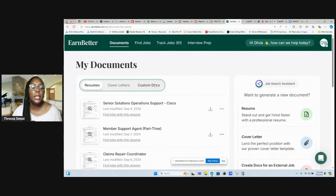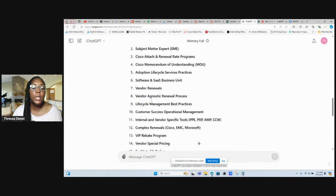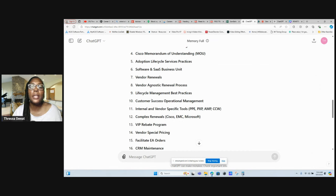So that's telling me that these are the keywords that hiring managers and recruiters are looking for me to have in my resume if I have that type of experience. So if you put these keywords in your resume naturally, that is how your resume is going to pass the applicant tracking system. If you put these keywords in your resume, it's going to make it through the applicant tracking system. So I use vendor renewals.